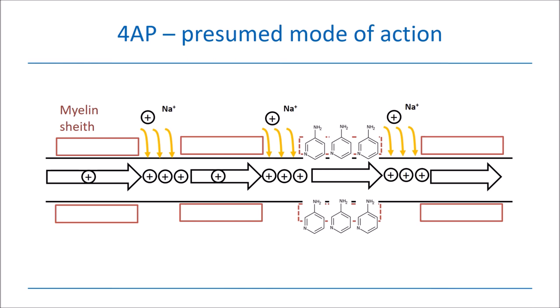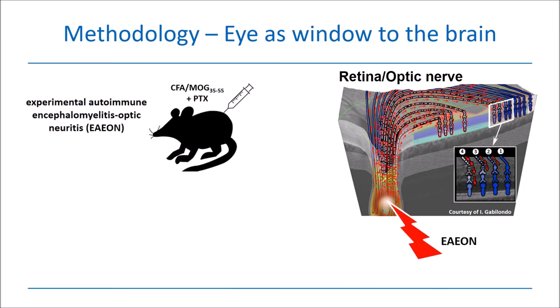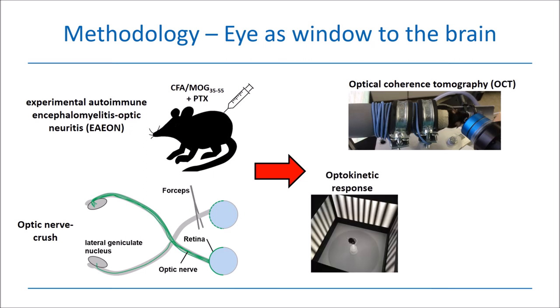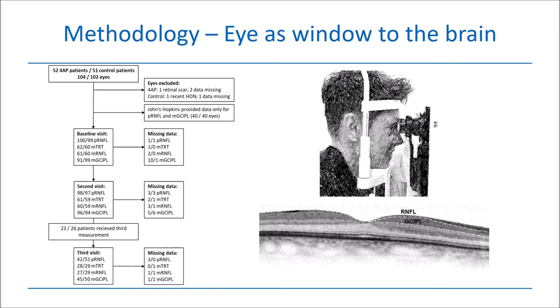The examination of the visual pathway as part of the central nervous system has been proven to be an effective starting point in addressing neurologic questions. We used MOG peptide-induced experimental autoimmune encephalomyelitis, EAE, or optic neuritis, an animal model for MS, as well as optic nerve crush as a non-inflammatory approach to investigate the protective potential of 4-AP. We applied in vivo optical coherence tomography, OCT, optokinetic response, as well as histology, organotypic slices, and cell culture techniques to examine these effects. Additionally, we performed a retrospective multicenter OCT study to longitudinally compare retinal neurodegeneration between 52 patients on continuous 4-AP therapy and 51 matched controls.